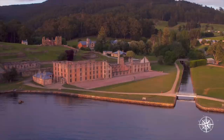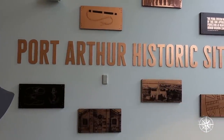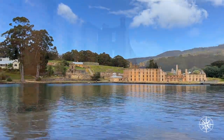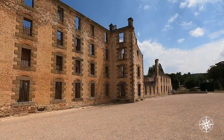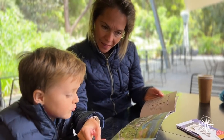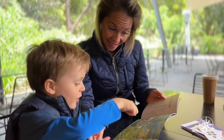Today, here we are at Port Arthur Historic Site. It is a World Heritage listed area and one of 11 convict sites here in Australia, located on the Tasman Peninsula and an easy and incredibly beautiful scenic drive 1.5 hours from Hobart City. Look, I think we underestimated the size and scale of this property. It is 100 acres and just what is on offer here to experience.